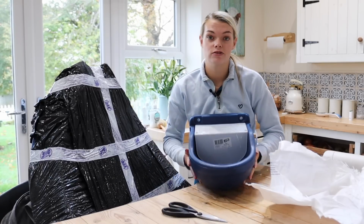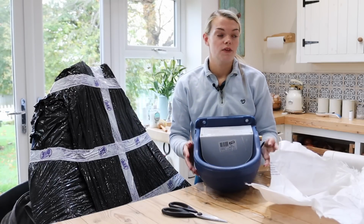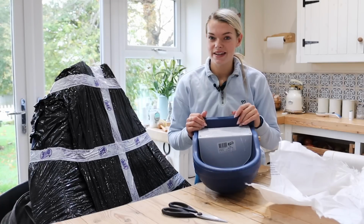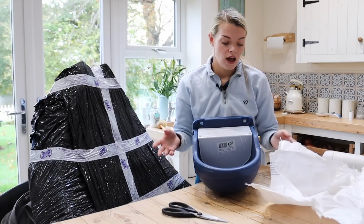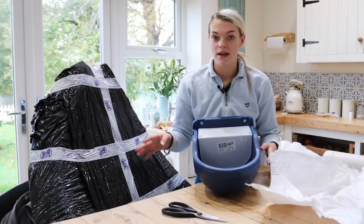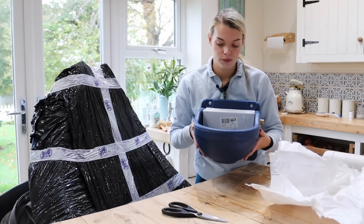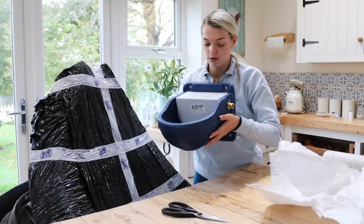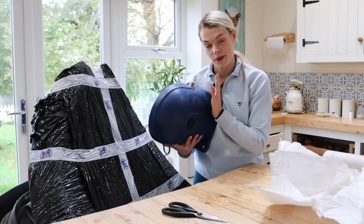So these are the exact same drinkers we currently have in our stables. We've used the JFC ones. They've been in there for nearly 10 years now since we moved to the farm. So every other stable has one of these in, and they're just the best. They're so hardy, so long lasting. So yeah, we've got the exact same one to put in today, and I'll show you how to do that. Well, my dad will show you how to do that.